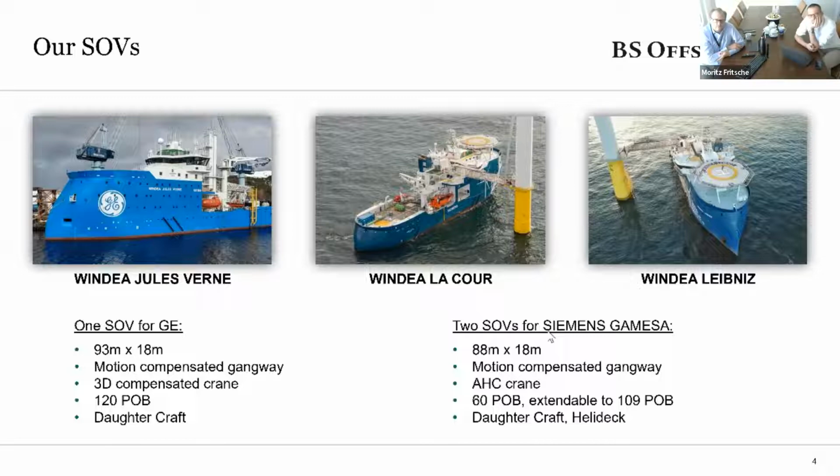Just some numbers. On the bigger vessel, we in total are about 120 people. On the smaller ones, we are 60, but also extendable to just over 100 people. So quite a few people are on board.